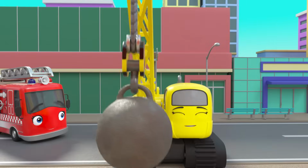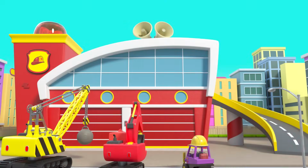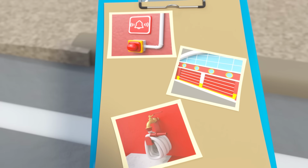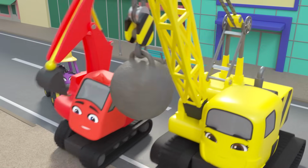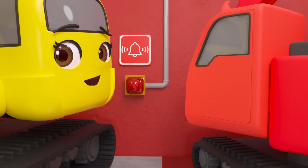First, Dazey is going to help knock the old building down. Nice swing, Dazey. There we go. Good as new. Now, they just need to check everything works, so it's ready for a real emergency. First, let's test the fire alarm.